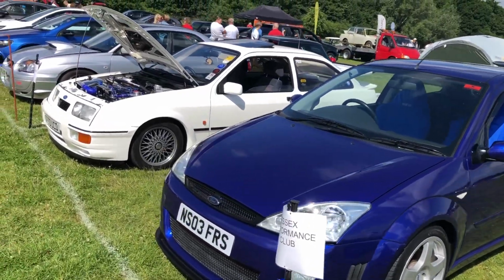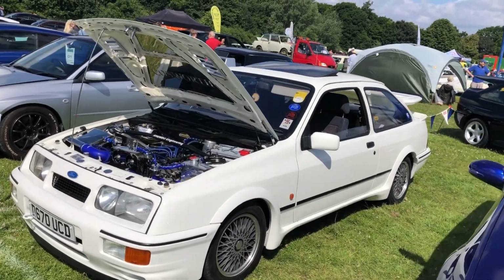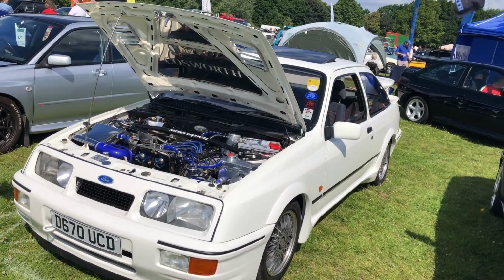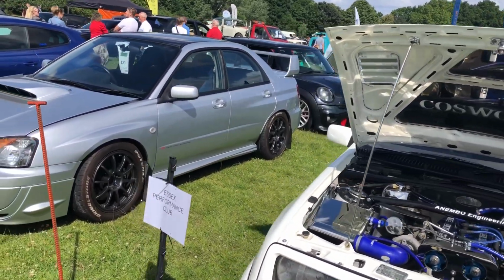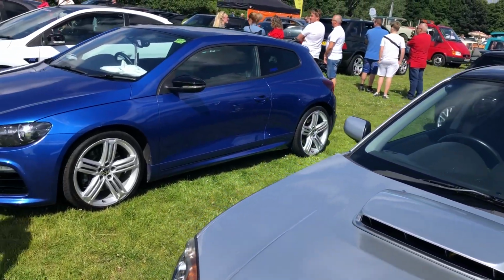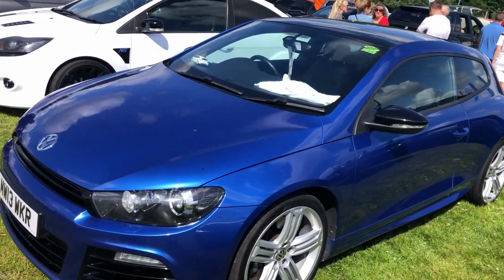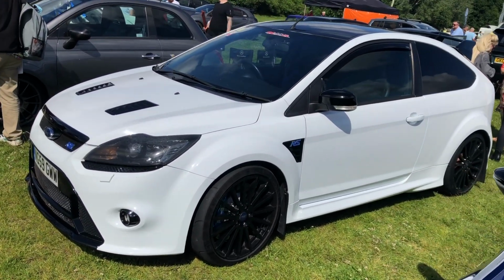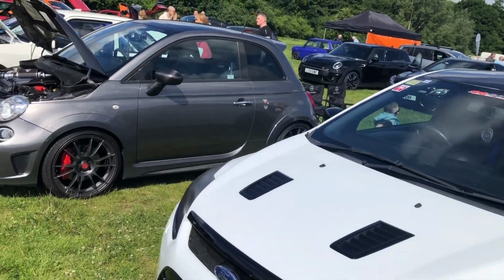I'll end up with a video that's about 3 days long, but as you can see, we're just moving past a very nice Mark 1 Focus RS. Of course, an RS Cosworth Sierra. Subaru Impreza. Sirocco. And a number of lovely Ford Focus RS's, quite a mix on this club stand anyway.